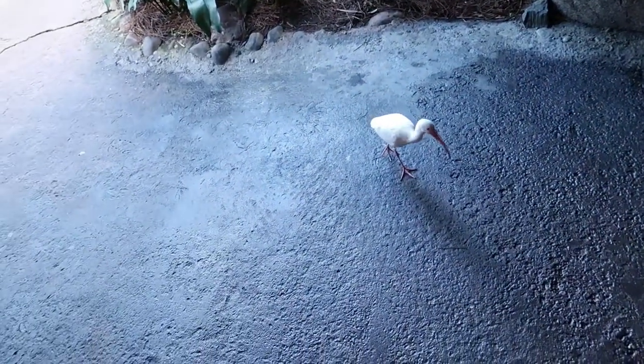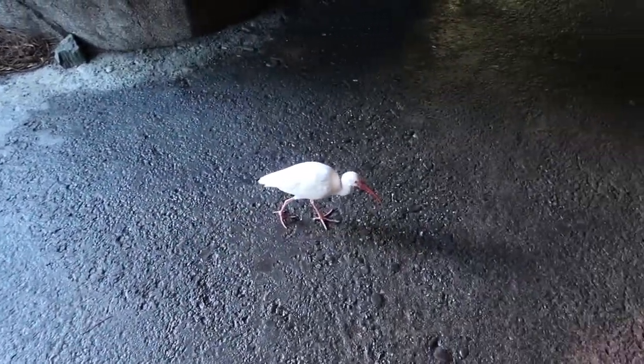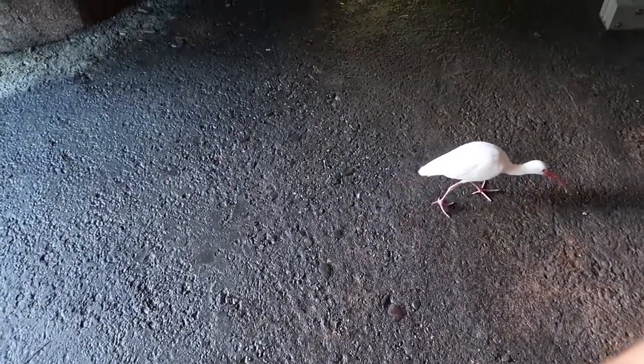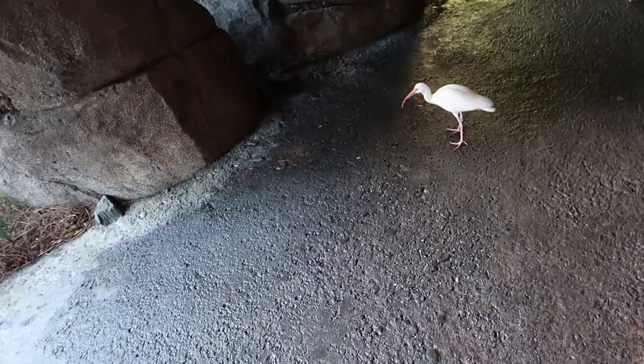We have no food for you. Goodbye. We have no food for you, sir. No, sir. I think he smells all the corn on me. Yeah, right. He's like, we got that corn. Yeah, here, ibis. Don't kick me. I'm not kidding. I'm just shooing him.